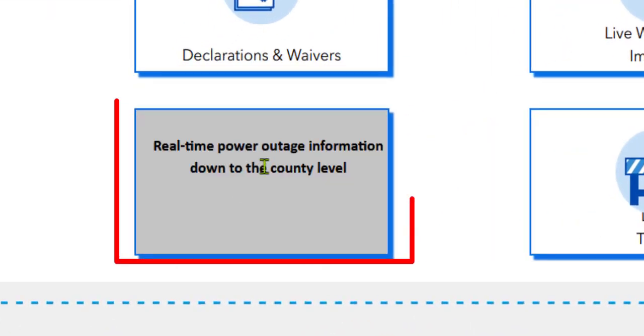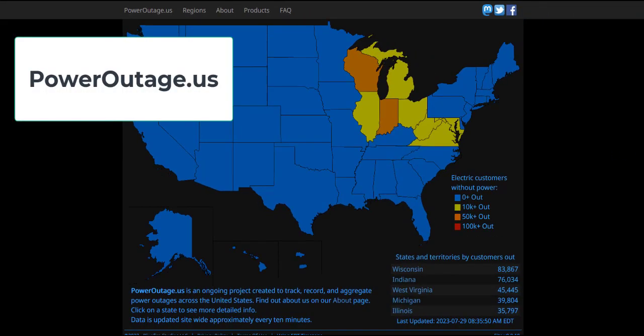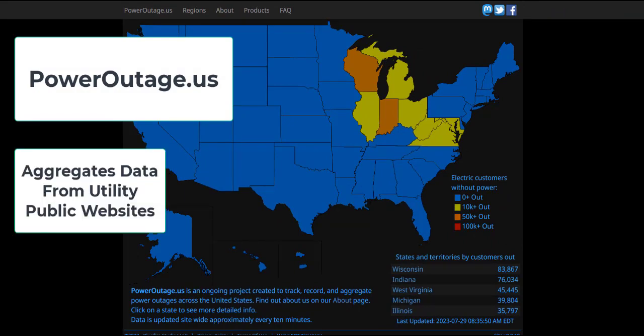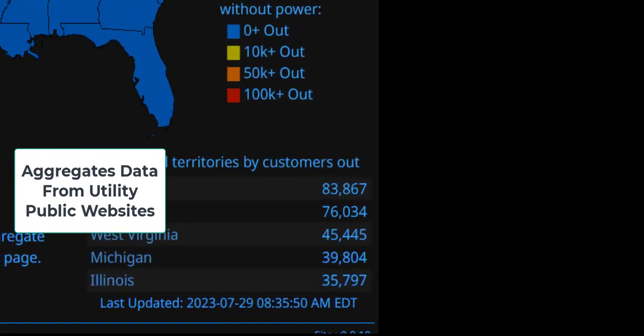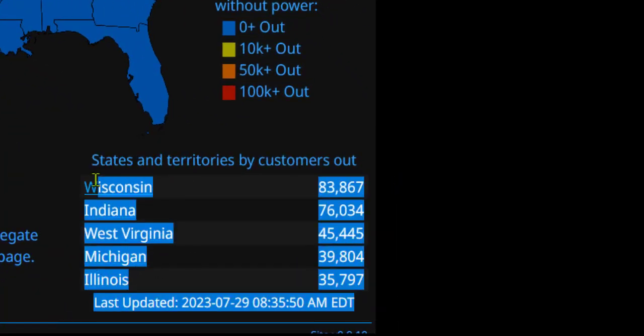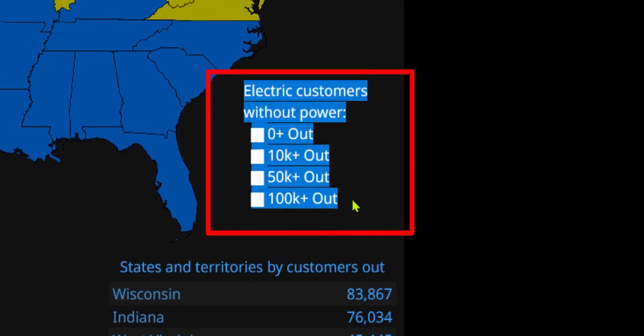Next up, we'll look at power outages. So power outages is a service, it's a data feed, it's live 24/7 nationwide. It's provided by poweroutage.us. And this gives us information on power outages. Down at the bottom, it gives us the top 5 states that are having the highest power outages. Here's your legend to tell you what that means.